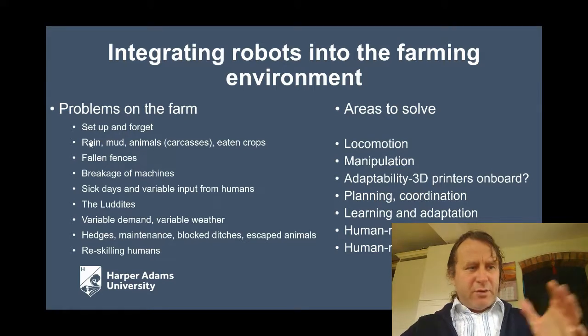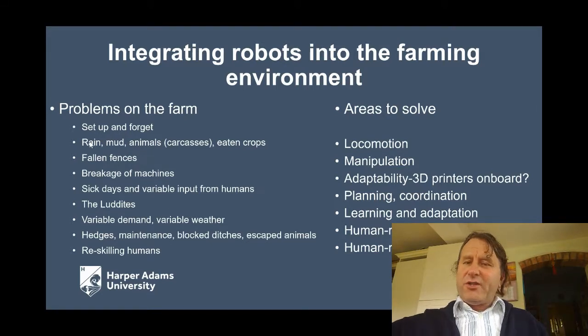Planning, coordination. How do we plan 10 robots to do one job? The robots need to learn and to be able to adapt to new tasks as well, just like we do.